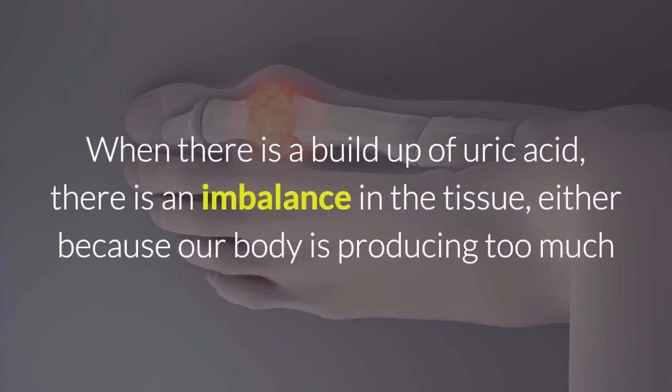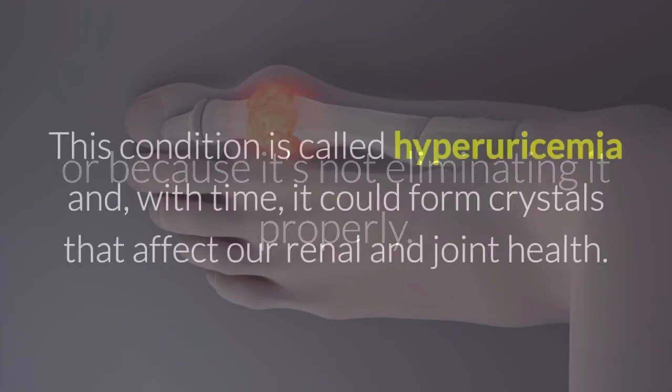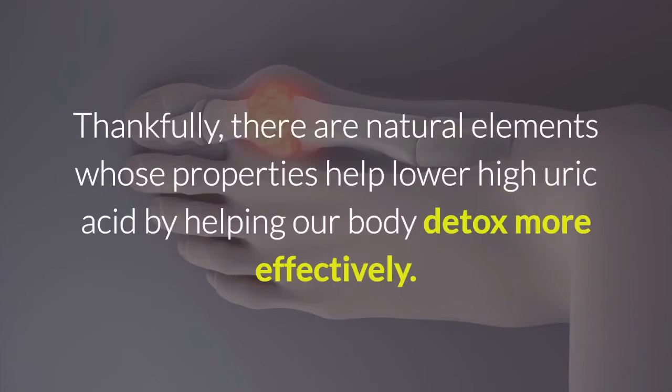When there is a buildup of uric acid, there is an imbalance in the tissue, either because our body is producing too much or because it's not eliminating it properly. This condition is called hyperuricemia, and with time, it could form crystals that affect our renal and joint health. Thankfully, there are natural elements whose properties help lower high uric acid by helping our body detox more effectively.